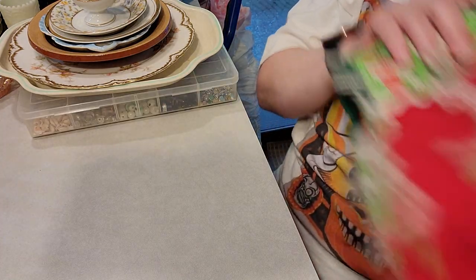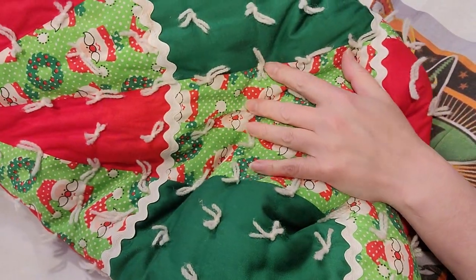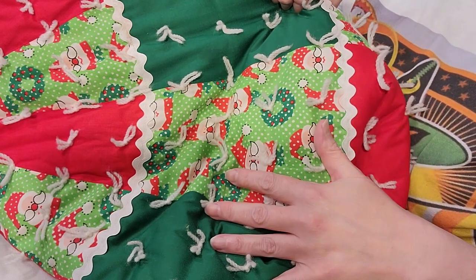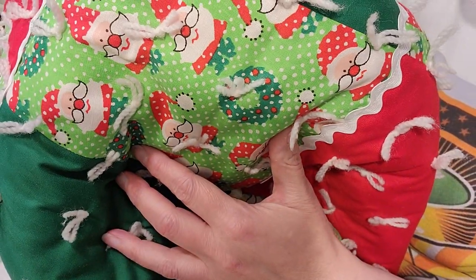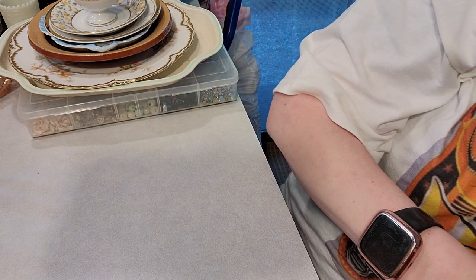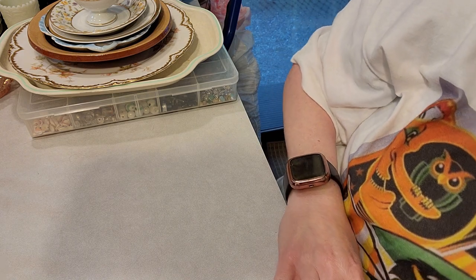And then this Christmas tree skirt, the gal who was selling it said a friend of hers made it. They used it for a number of years, but they just don't use it anymore. And oh my gosh, look how cute that Santa is. Yeah, had to pick that one up. Okay, so now I can use, oh, I can use this. Okay.